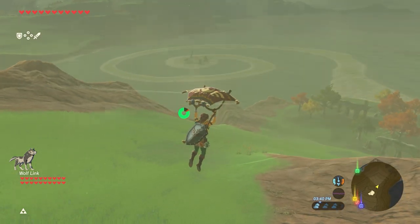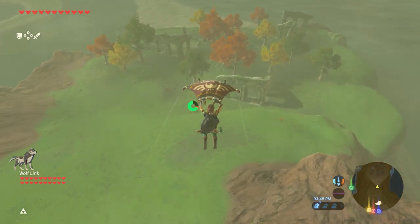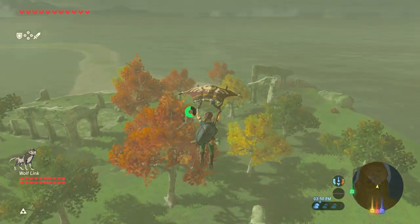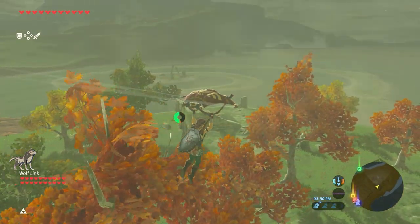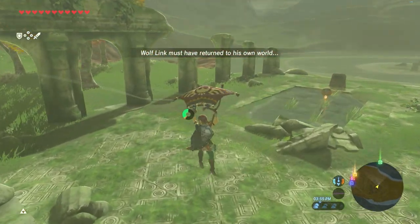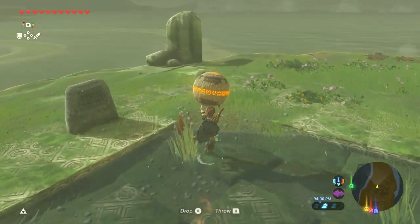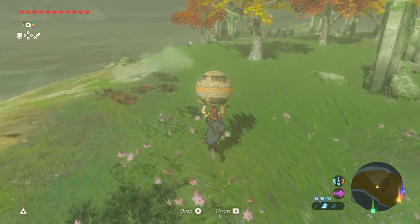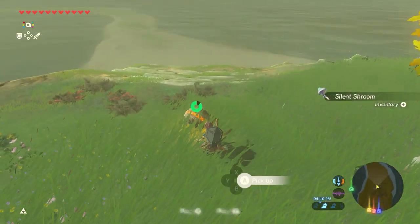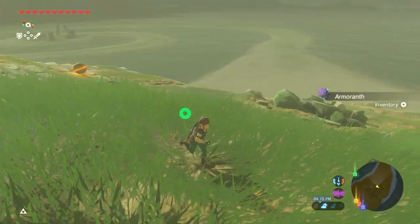Alright, so the object of this quest, there should be a spirit orb, or not a spirit orb, one of those big orange glowy ball things around here, and we have to carry it by hand all the way there. Here we go. Actually, for this quest, it would be especially helpful to have Wolf Link, so... A little bit disappointed that he wanted to go back to his own world right when I needed him.